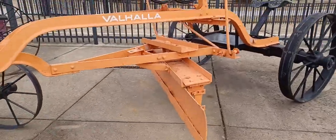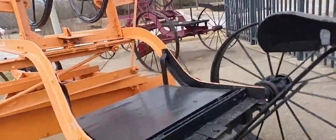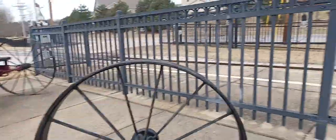Right here is the Valhalla, I think it's called. These wheels don't spin on it, however. You can also sit in the seat, too. I think I could sit on the seat.